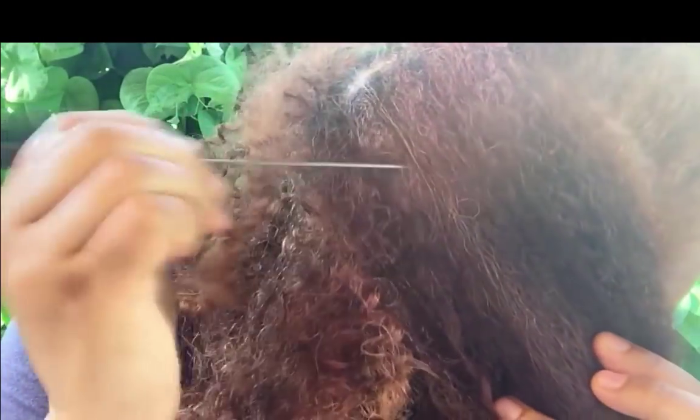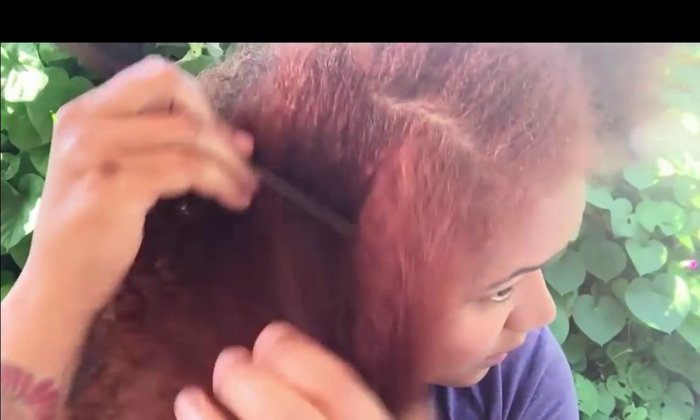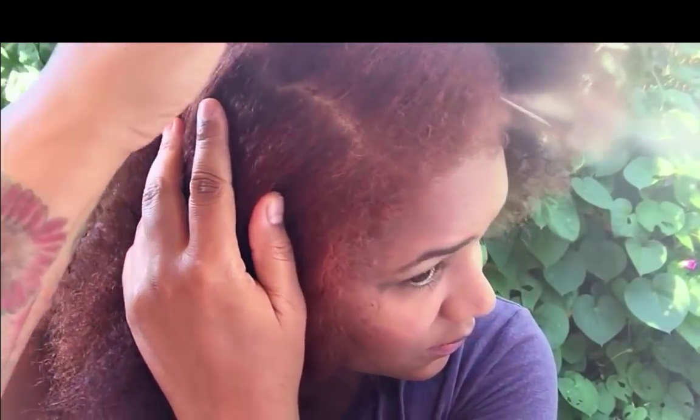So you see how my hair is like different colors there? I still have the blonde from when I had it colored a long time ago, and I have a ton of gray, so you could see gray in the back because that's where I didn't put any color. So I have gray, blonde, red all happening there, and then a darker color, like a darker brown.